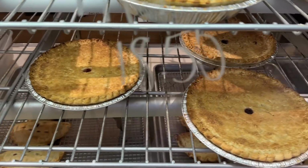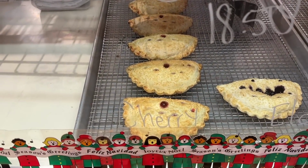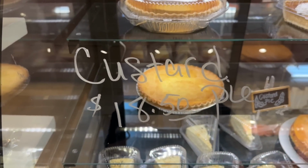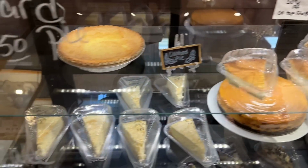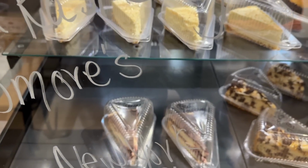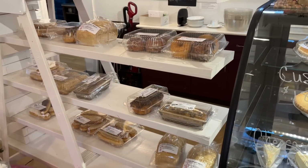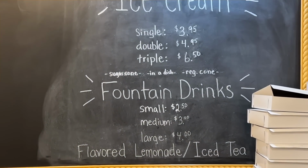there's cherry pie, these are half moons, $5.50, cherry, elderberry, apple, and black raspberry. Custard pie for $18.50 if you want a slice, $5.50, and cheesecake flavors. Black raspberry s'mores, New York style. S'mores cheesecake down there. And a 50% off section. There's prices on the ice cream and fountain drinks.